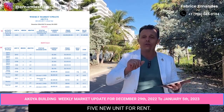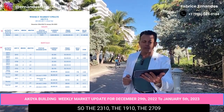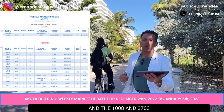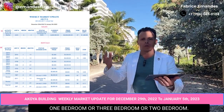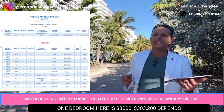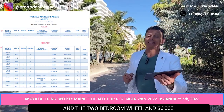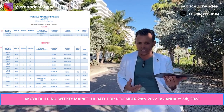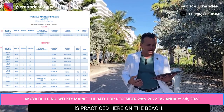This week, 5 new units for rent: the 2310, the 1910, the 2709, the 1008, and the 3703. The price depends on whether it's a one bedroom, two bedroom or three bedroom. For one bedroom, the price is 3,300 or 3,200 depending, for the two bedroom we are at 6,000, and for the three bedroom $8,750, guys.